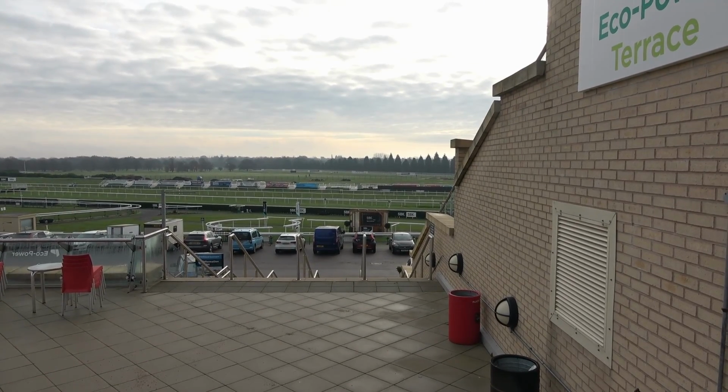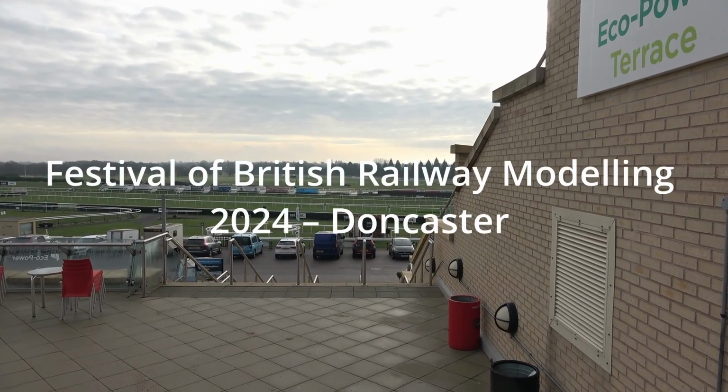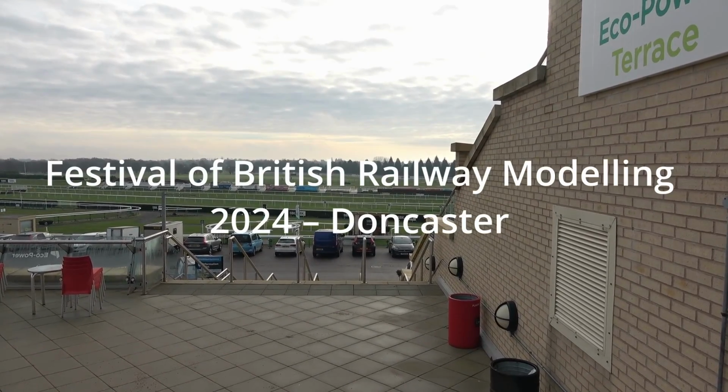And welcome to Trains in the Arctic, and today I'm at Doncaster for the Festival of Modern Railway at the Doncaster racecourse. So I thought I'd start us out here looking at the lovely racecourse.